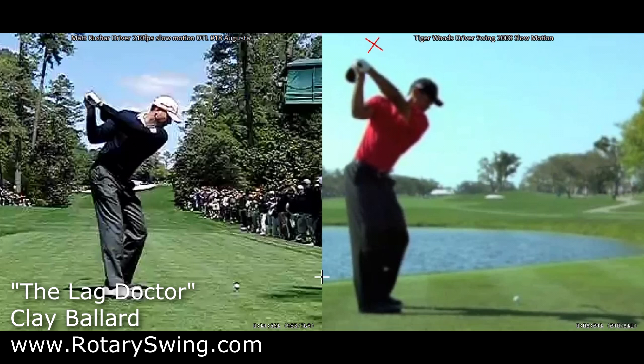And as you start to increase with age, you're going to slow down. You're not going to be able to rotate as fast, so you're going to lose some distance by doing a one-plane swing. So those are the reasons that I would recommend more of an RST type swing, or a position you see Tiger here. It's going to help you get more power, have the same amount of consistency, and really be able to play golf and have good club head speed and good distance all the way throughout your entire life.